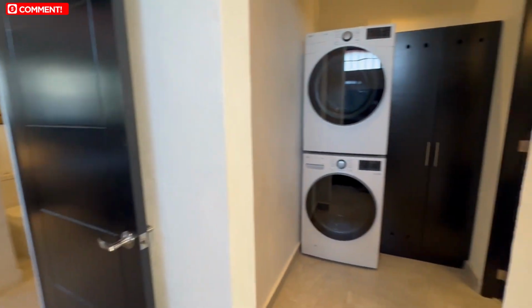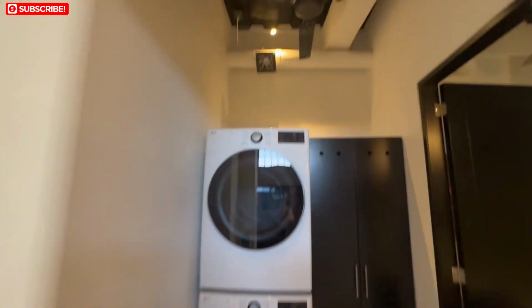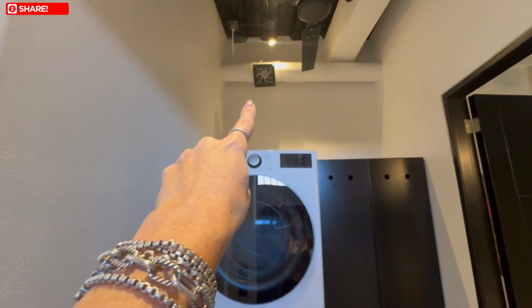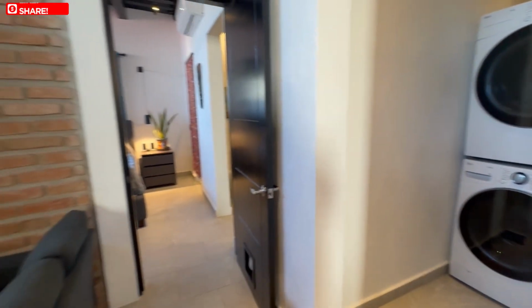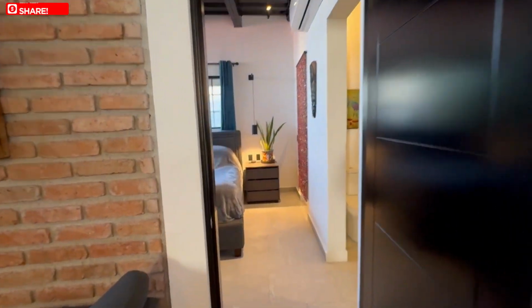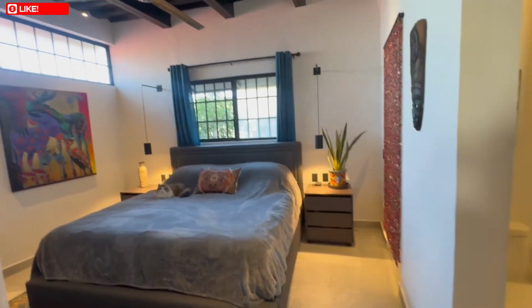And then as you can see, this was the laundry room. I also wanted to mention as well, they have these extractor fans here so that you can take all of the heat out of the house and you have no worries. It stays nice and cool. The microclimate inside of this house, it's all concrete construction, is incredible.